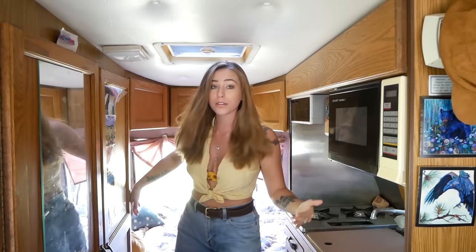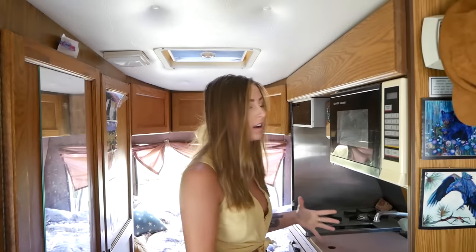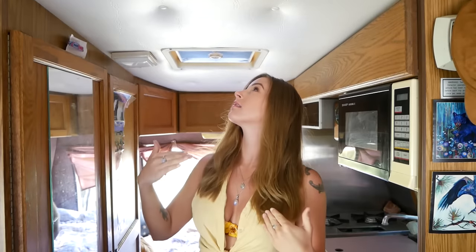Now you may notice I can stand up in here. So I'm 5'5" and I can stand up all the way back in here. As far as for something that I wanted and my personal needs, this was really important because I can cook in my kitchen here, I can go in my closet, I'm not crouched down or hunched over or uncomfortable. And so I think the height limit here is 6 feet. So if you're 6 feet and under, you can pretty much stand in here.